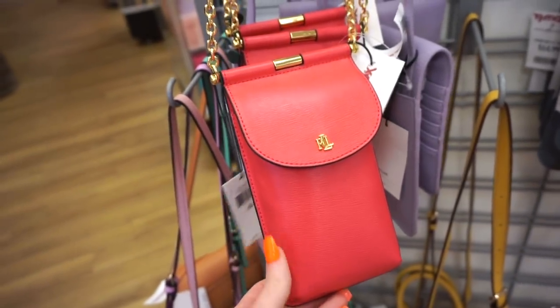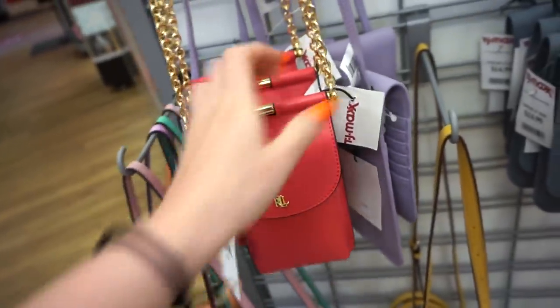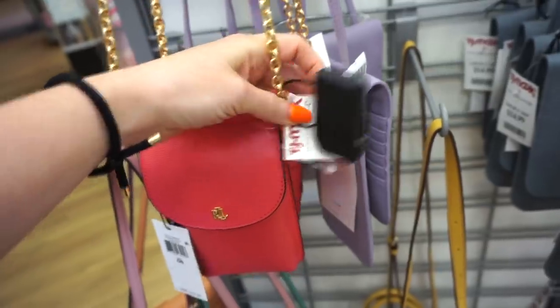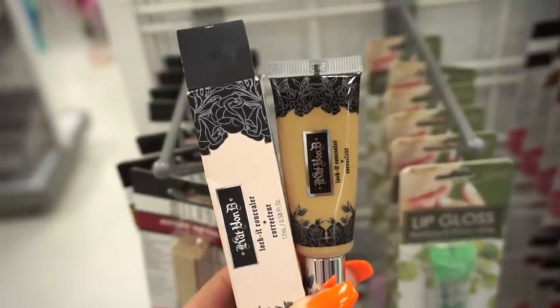I've never seen such bags, but Ralph Lauren also has one. A little bit smaller. It's a beautiful pink shade with gold hardware as well. And this is $49.99. Well, did not expect that. Originally $125. What? At Marshalls, let's see that they have the Kat Von D Locket Concealer.